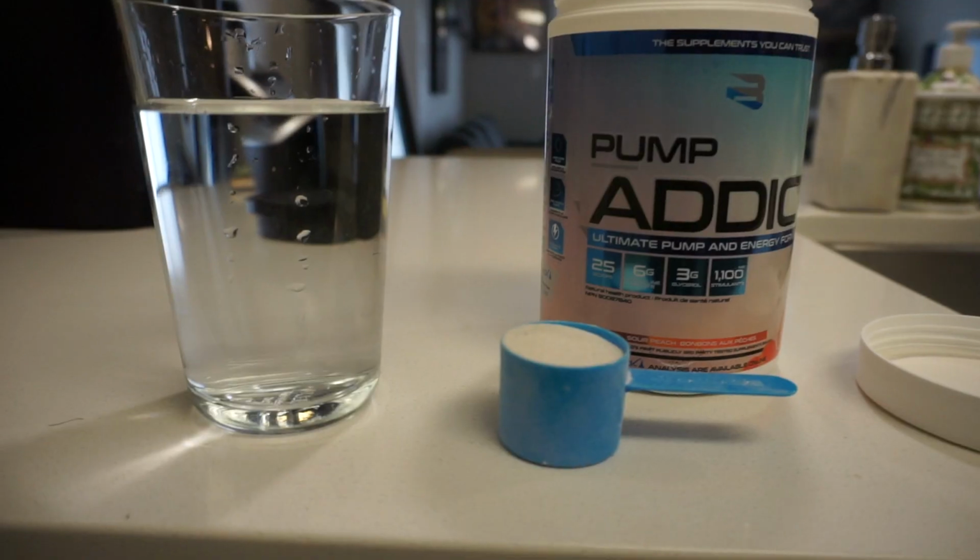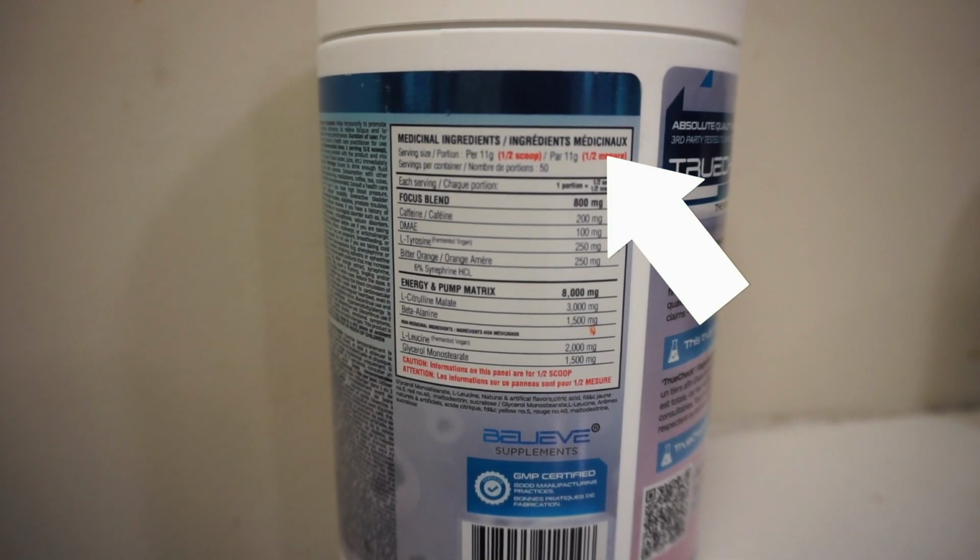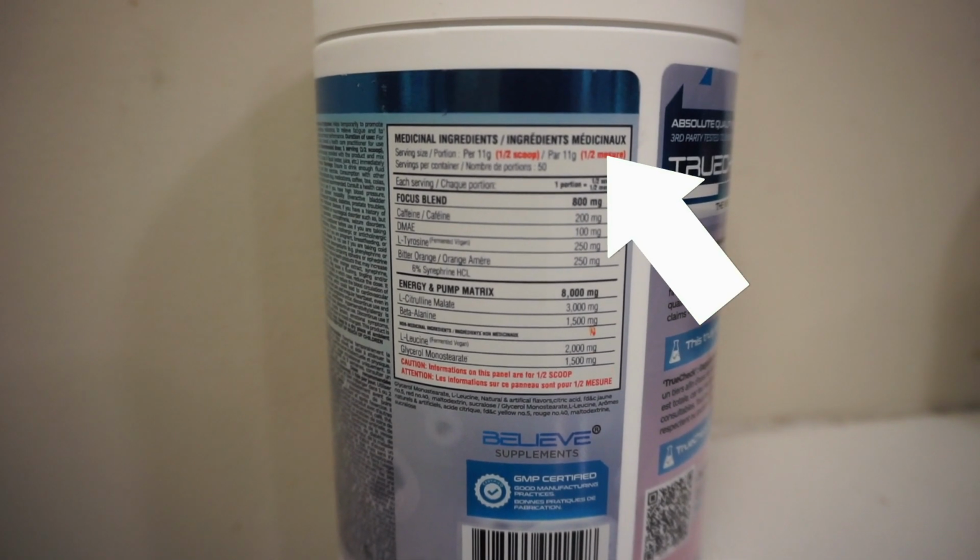What I recommend for anybody taking any supplement is take the minimum necessary dose. You'll see the scooper in the pre-workout once you buy it, and if you read the nutrition label, it'll say either the serving is for a full scoop or for half a scoop. Make the decision off what the serving size says.